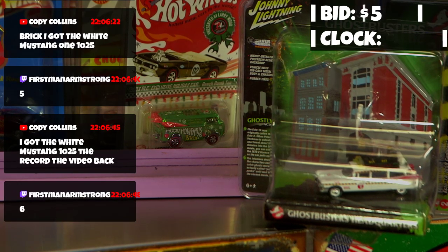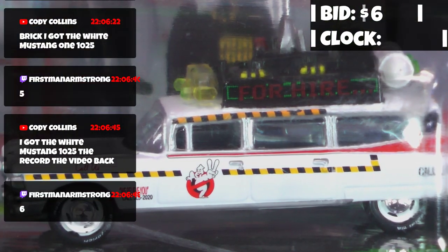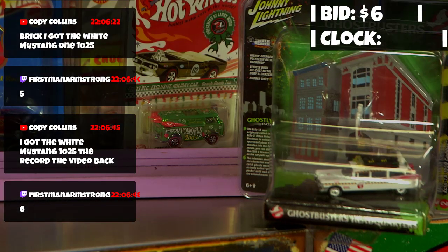He's got it. Six is the bid. Six on the bid. That's the Ghostbusters car. Crazy low price. If you Google that, you will find that car, that diorama, for $25, $30 all day long. I got a six on the Ghostbusters diorama. That's the partner to the Christine car.